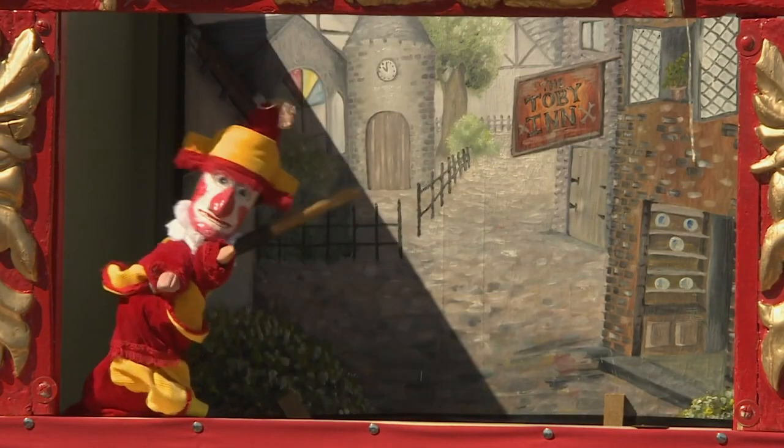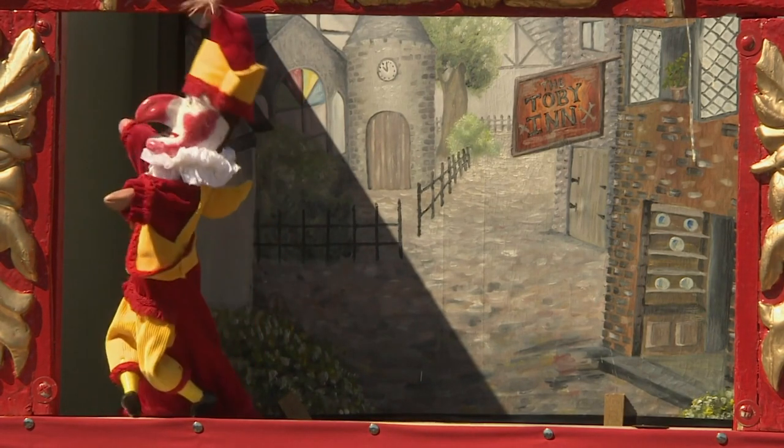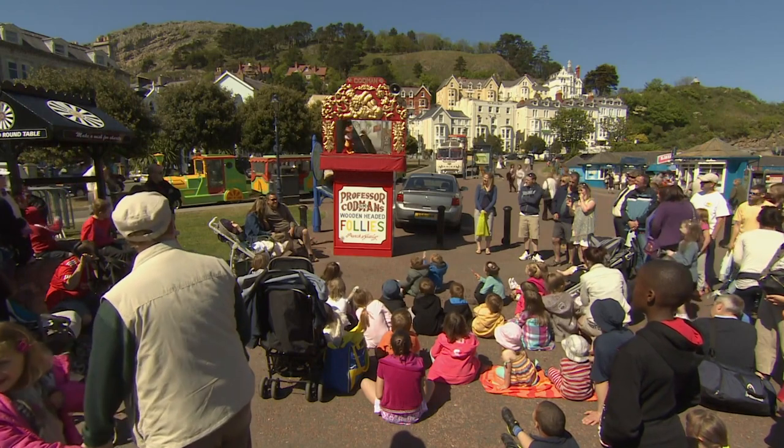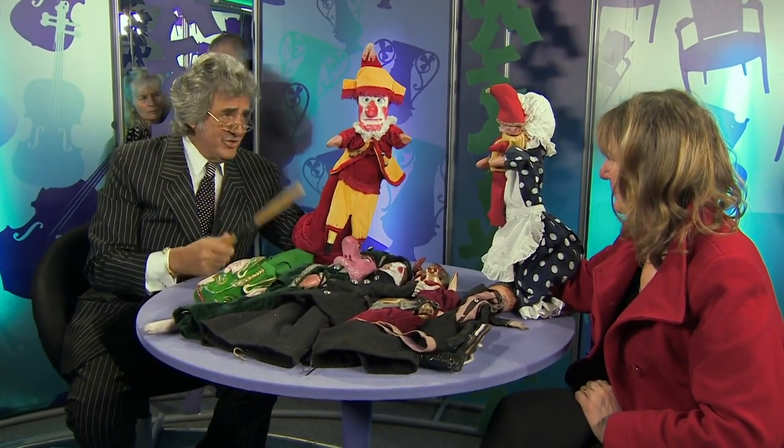Are the family members using the Punch and Judy show at the moment? Yes, we do a full season from Easter till September. My son's doing it now, he's the fifth generation. Thank you so much for bringing in this amazing Punch and Judy show. Long live it being here in Llandudno. And as Mr. Punch would say, that's the way to do it.